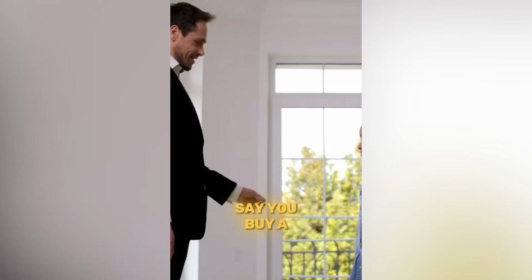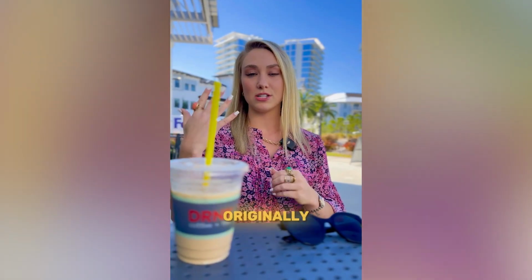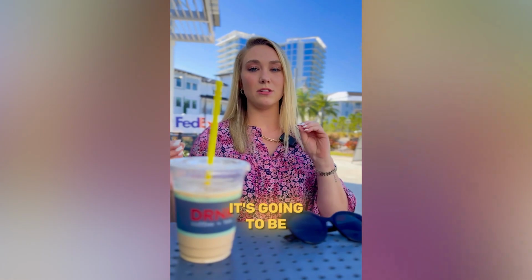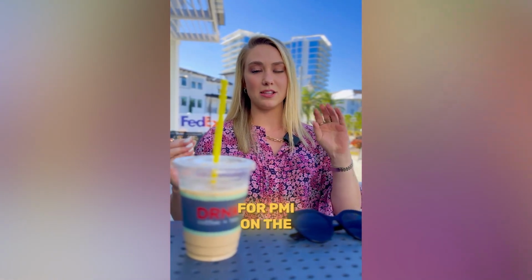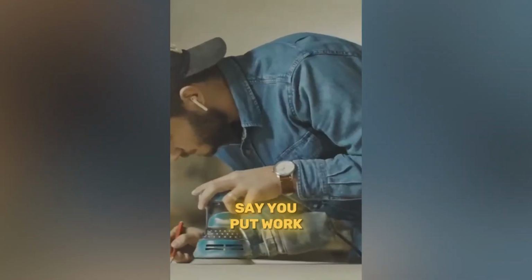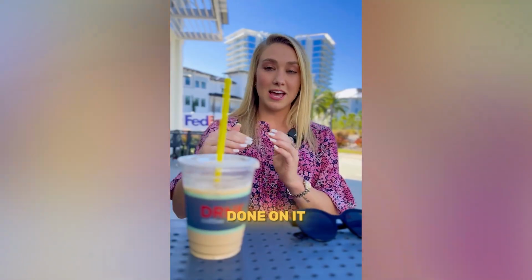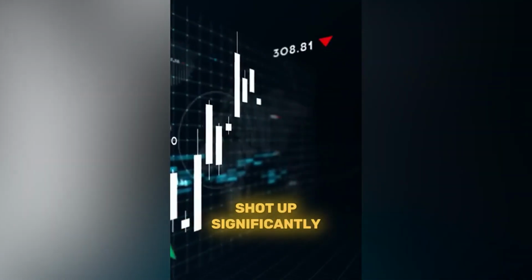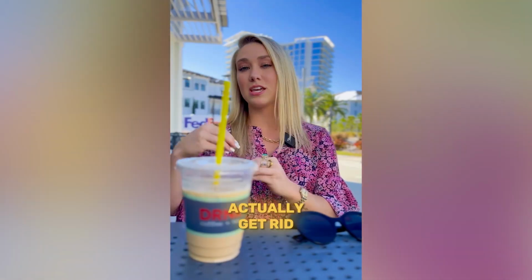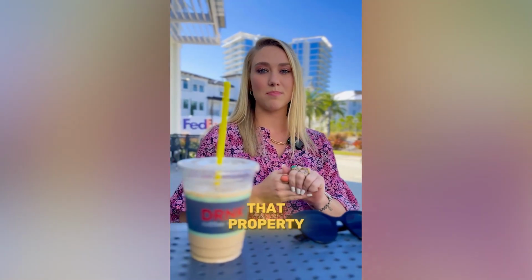So say you buy a property that's a triplex, and you put some work into it, and you had originally put 5% down on it. You're still going to have PMI. It's going to be less than what you'd be paying for PMI on the FHA loan. And say you put work into it, you improve the property, and you have it reassessed, a new appraisal done on it, and the value shot up significantly. That will allow you, if you hit that 20% mark, to actually get rid of that PMI. So it's going to help you actually cash flow more on that property.